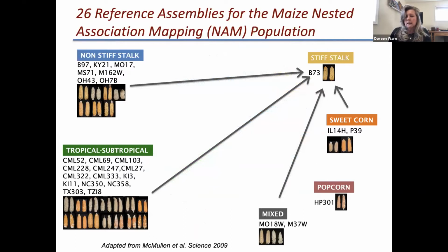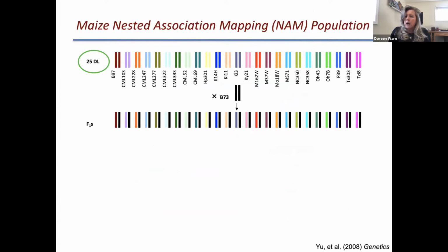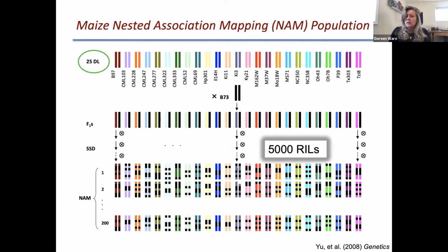We had the reference genome sequence. And these 26 lines at the time, using microsatellite markers in 2002, were predicted to probably hold about 95% of the standing variation that we had in maize. My colleagues did a lot of work to develop these populations. What they made were recombinant inbred lines, where you're able to see recent recombinations using these crosses. Each one of these families had about 200 individuals, for about 5,000 RILs, recombinant inbred lines. These populations have been distributed to Europe, to Asia, and the Americas, and many groups are operating on these populations and working on specific traits.